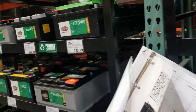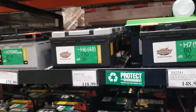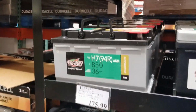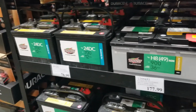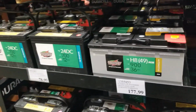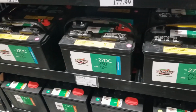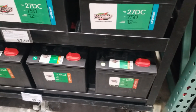But yeah, if you guys have used these batteries before, let me know down in the comments, see if these are good batteries, Interstate batteries. That's the AGM for $175 and $177.99 for the AGM. But yeah, I gotta say overall, pretty good prices on all these. They got several different styles.